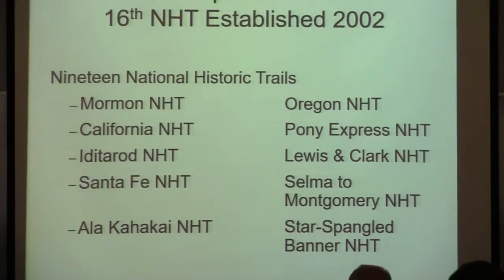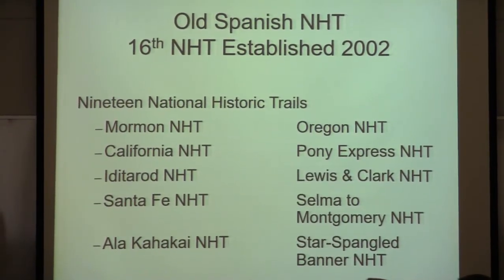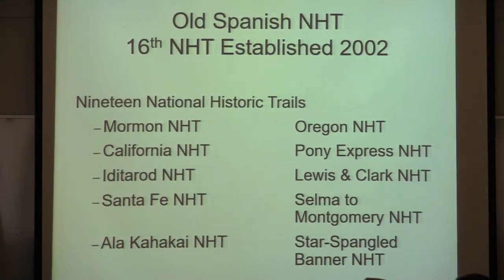As we've mentioned, the Old Spanish Trail is the 16th of the National Historic Trails. That's what NHT stands for. There are 19 of them. I've listed about 10, I guess. They're actually having a celebration on this one right now. Yesterday, I think, was the day that they walked across the bridge in Alabama to do their special recognition.